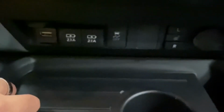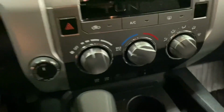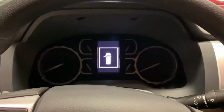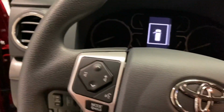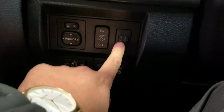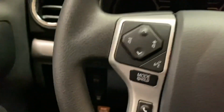You also have your heated seats here. You don't have any high or low settings. It's just kind of a preset. You got your sport as well, and your manual option here as well, up and down. SR5 badge right here. Got some nice storage space here for your tablet or phone. Got a nice dash here. Very clean, simple. Also over here, you got most of your mirror settings, light settings as well. This is also for controlling your rear window.